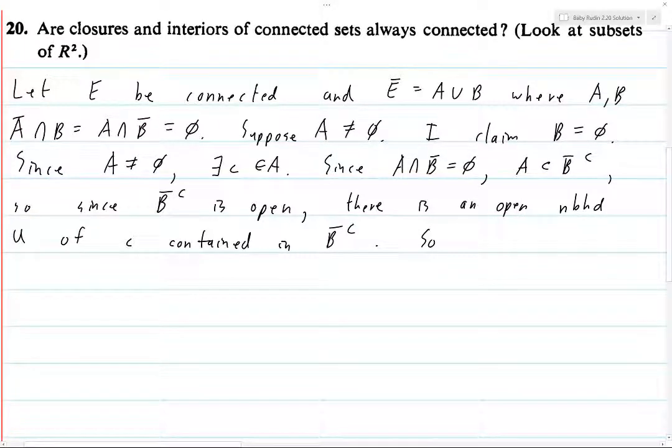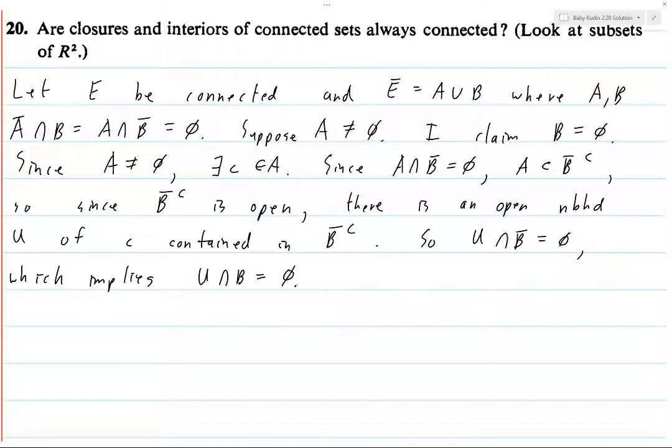Now the fact that U is contained in B closure complement means that U intersected with B closure must be empty. And this implies U intersected with B is also empty, because B is a subset of B closure. So certainly if U does not intersect B closure, it can't intersect B.